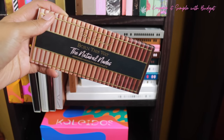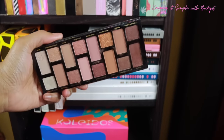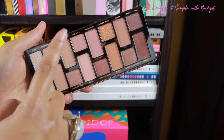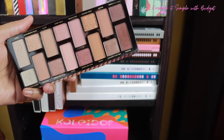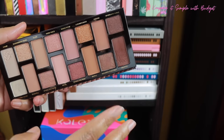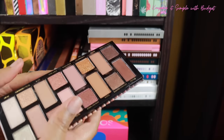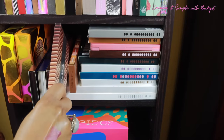And then there is the Too Faced Born This Way, the Natural Nudes. Right now, these types of shades are really my jam. Look at this. You can get such beautiful, everyday, natural, pretty looks with this. And I like how it matches a metallic up with each matte, which means it's going to be easy to use. So there's no confusion. You just put the matte in your crease, or on your inner eye or your lower lash line, and then just add your metallic however you want. I think it's a very user-friendly palette. Plus, it's awesome for every day. I think that this was included in the Ulta sale.